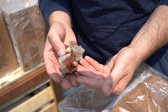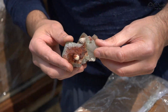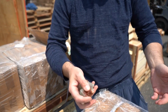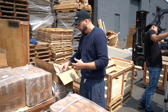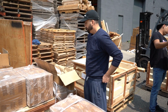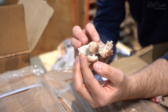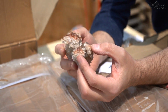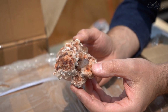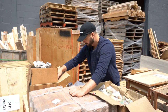You can see this is right out of the mines. We still have to clean it to some degree, because this stuff comes right out of the mines and just gets thrown into these boxes. And then it's up to us to go through it, sort it, filter it, classify it, make sure that it's clean. It's gyrolite with scolecite, apophyllite, and the red stuff is just oxide, iron deposits. There's some really nice stuff here though. What else you got?